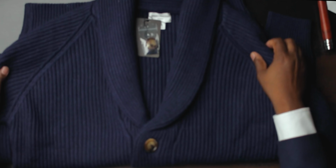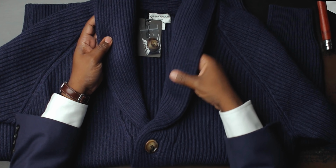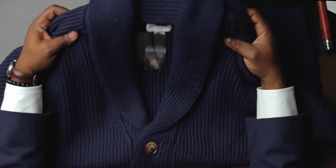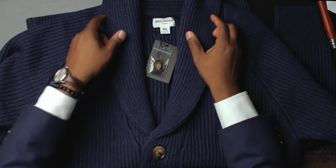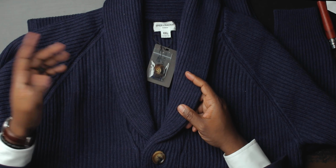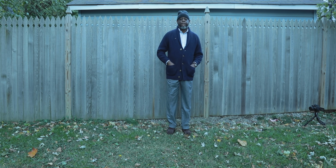So this is another fall and winter essential that I feel every man should have, and that's a shawl collar cardigan. And this is made out of merino wool, which is a really soft wool. As I was saying, this is a very chunky, very heavy cardigan, man. I got mine in a navy, but Spear and McKay has 6 different colors to choose from. They have a cream, a camel, a moss green, a charcoal, a brown, and then the navy. Personally, for my first one, I wanted it to be the navy, but I'm definitely going to get another one.